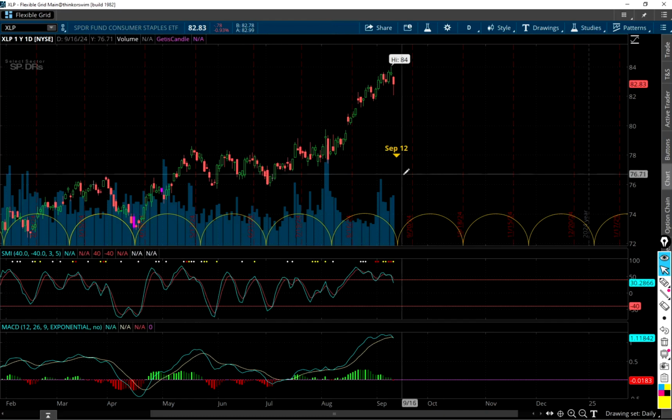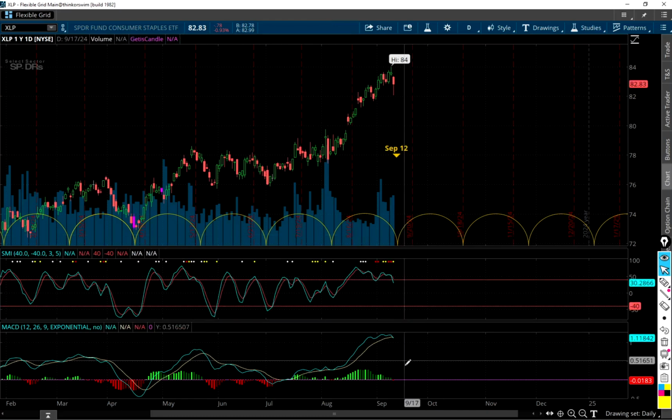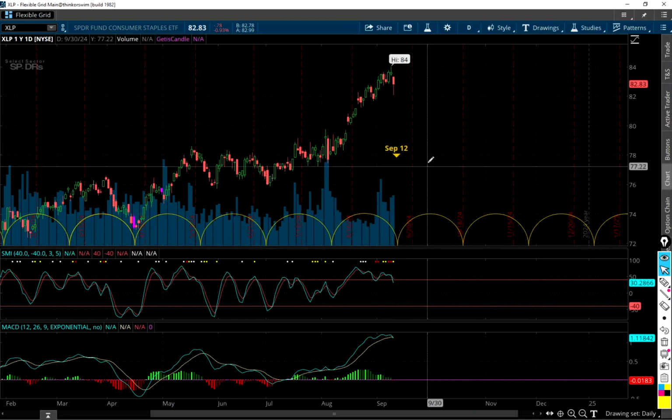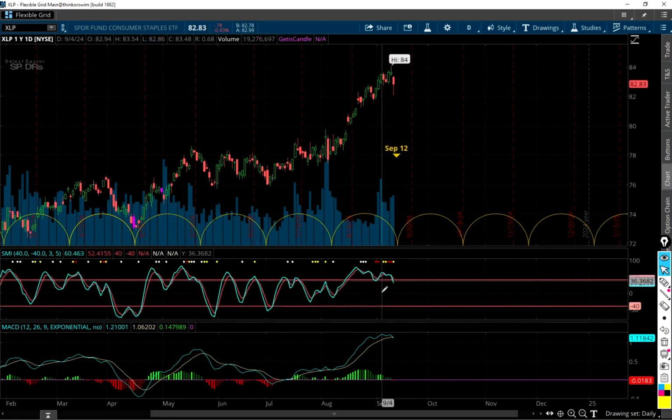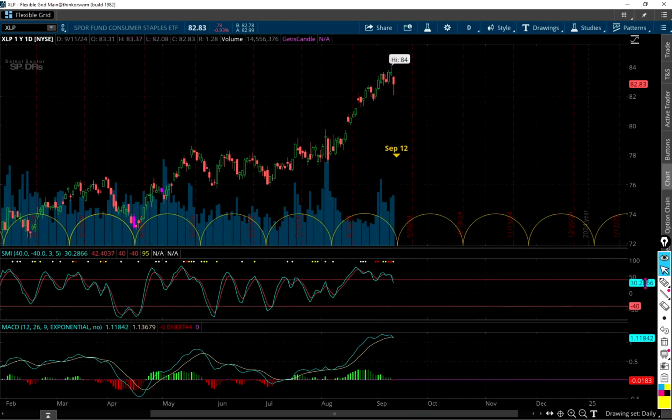XLP, that's my take on that. I think it's going to pull back here. If it stays positive coming out of this, and the SMI gets down in there somewhere, yeah, I'd go long once it's done coming down. Look, it might do this, right? It might come down like this, and that's all it does. It starts going up again. It might not even get to the bottom. With this much momentum, it's going to be very interesting to watch this ETF.